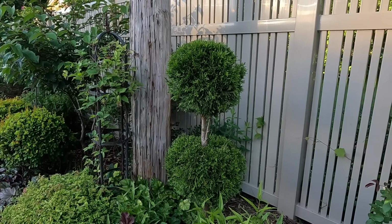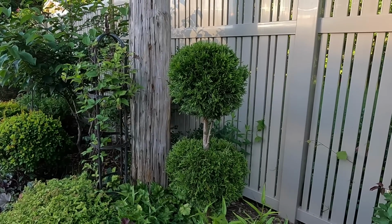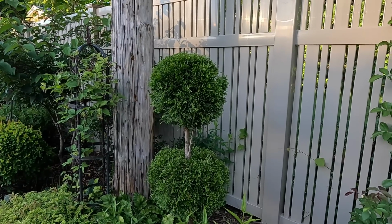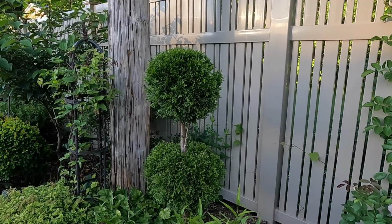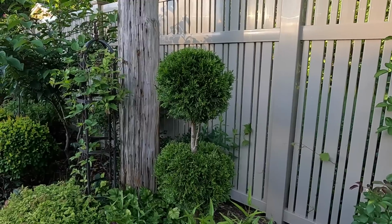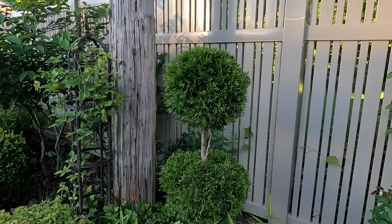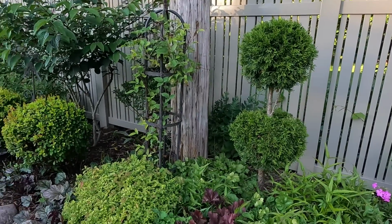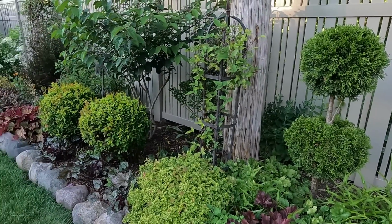Here we have one of our arborvitae topiaries. I keep just kind of pruning little tiny bits on it, and it really has filled in quite a lot since the last time that we came through. So I've just been really pleased with how well these have turned out and continue to grow on. So easy to do too.